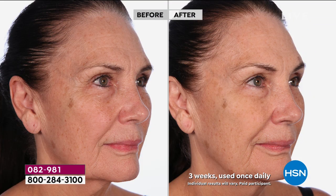Love when we can start like this. First thing I know that I see, and I'm sure you do as well, look at the overall brightness and luminosity of your skin, her skin, right? Brighter skin is younger looking skin. And then when you come in closer, notice even from the difference in the 11 line to the crow's feet around the eye area, the nasolabial lines, everything you can see dramatically diminished and softened.